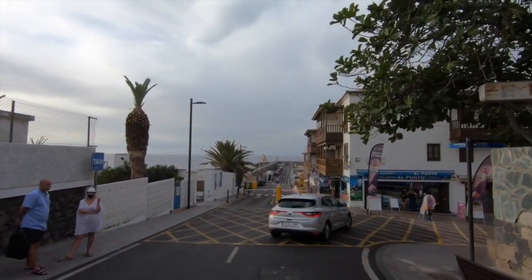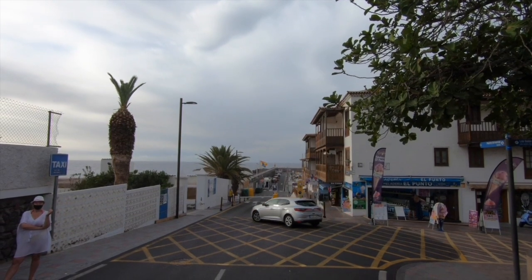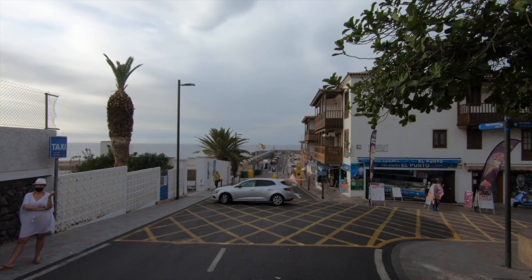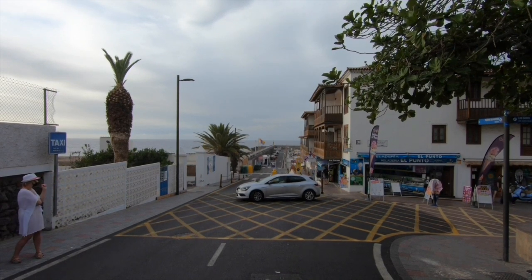Down towards the port, and if you turn right here then you can walk to the beach. It's all pedestrianized down there and you have to pay to park in the port. A lot of people find that out and do exactly what this guy in front is doing, turning around. Everybody will think that I'm doing the same, but I'm not. I'm showing you guys around.